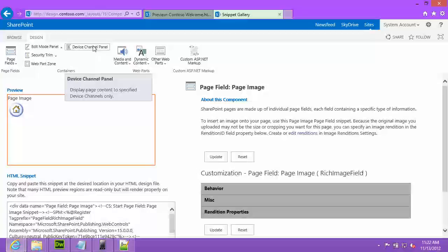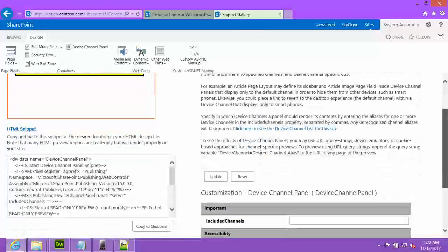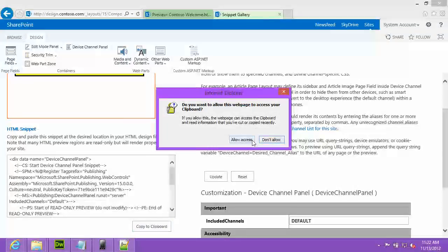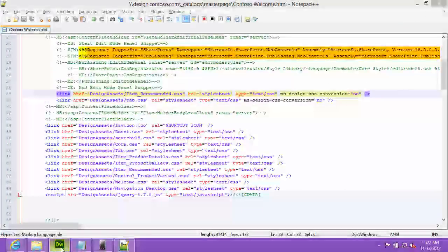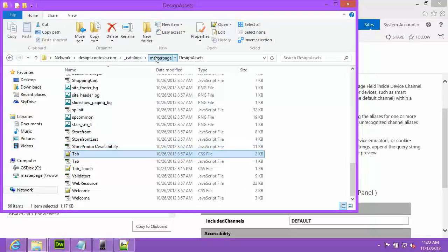And what that allows you to do is to have content that is targeted specifically to a channel. And so we're going to do two things. First, we're going to hide that banner from everything other than the default channel. And the way we do that is by saying that we want to include only the default channel in this snippet. So when we update the snippet and copy it to the clipboard and then open that in Dreamweaver, master page, we were doing Contoso welcome.